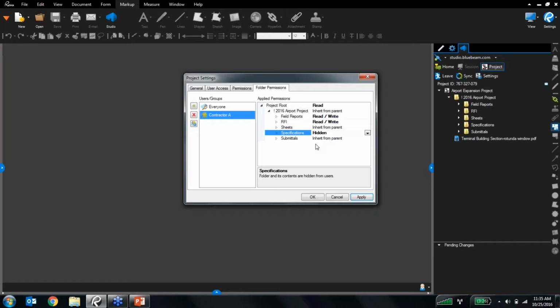And then every other folder is hidden from them. So they pick just the contractor who needs access to that folder. They give them access to see everything in that folder. And then all of the other contractor folders get hidden from that contractor, and then they set the next contractor up. So they can easily share the bid set with everybody without having to do a lot of work.